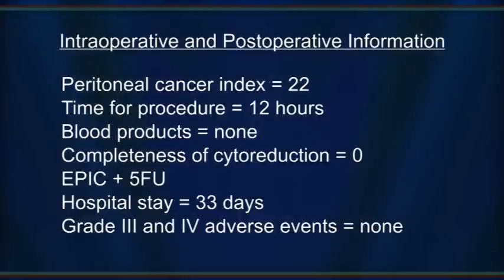The intraoperative and postoperative information included a peritoneal cancer index of 22. Our time for the procedure was 12 hours. We didn't use any blood products. The completeness of cytoreduction was zero. And following the surgery, EPIC chemotherapy was performed with intraperitoneal fluorouracil. The hospital stay was 33 days. There were no grade 3 or grade 4 adverse events.